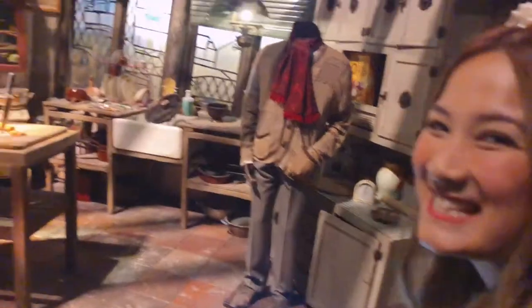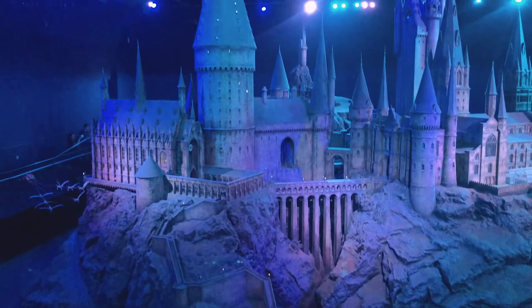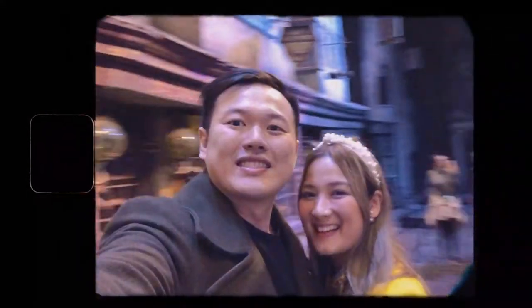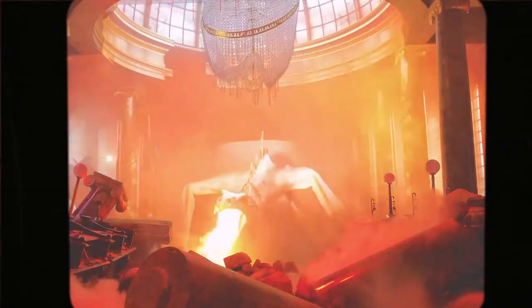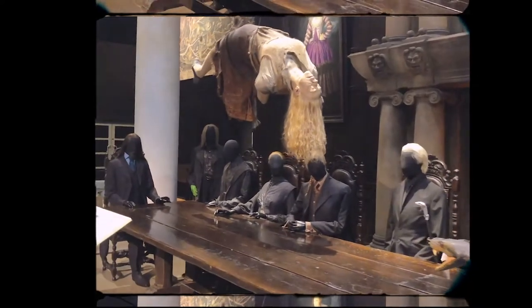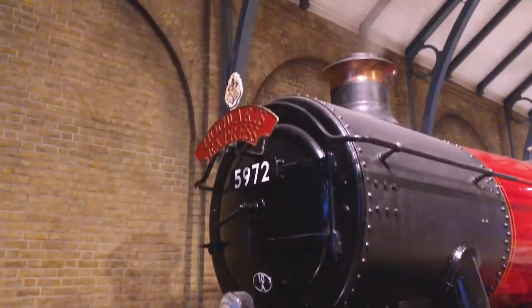See? There you go! So, yeah. Forbidden Forest. Cheers! We're entering the Hogwarts Express.